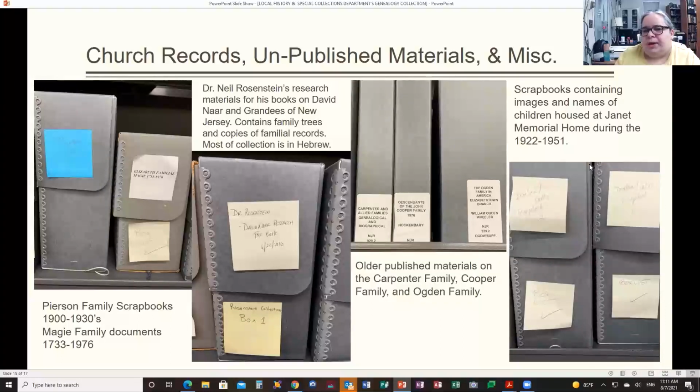One is newspaper articles about the different kids and activities, and as the children grew out of the system, what they went on to do in their lives and so on. So there are newspaper clippings on that. The other one is a scrapbook that's just full of photographs with all the kids' names. It has names of some of the caretakers and the family members that volunteered with Janet Memorial. So that's a pretty interesting collection that most people don't know that we have.